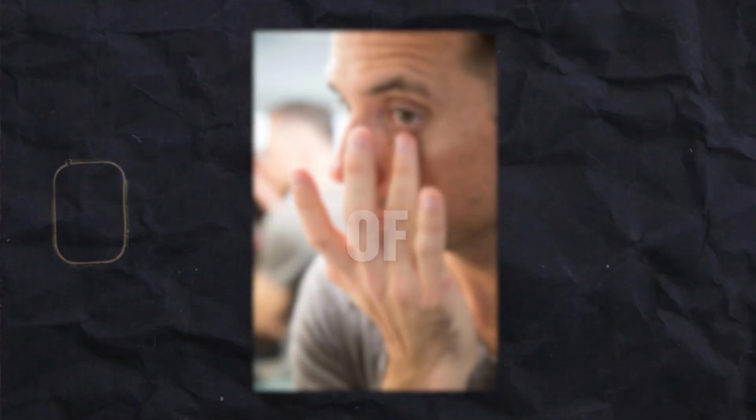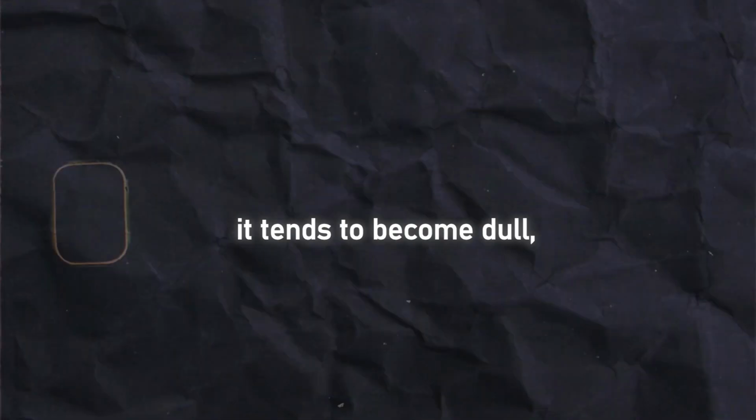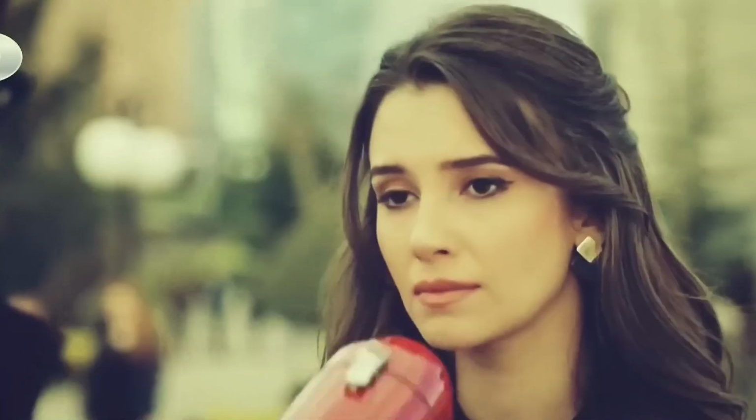We all know that when we wake in the morning after a night's sleep, our facial skin looks dull and rough because of dehydration. When the skin lacks proper hydration, it tends to become dull and rough and loses its natural elasticity. These initial signs of dehydration can contribute to an overall less attractive appearance.